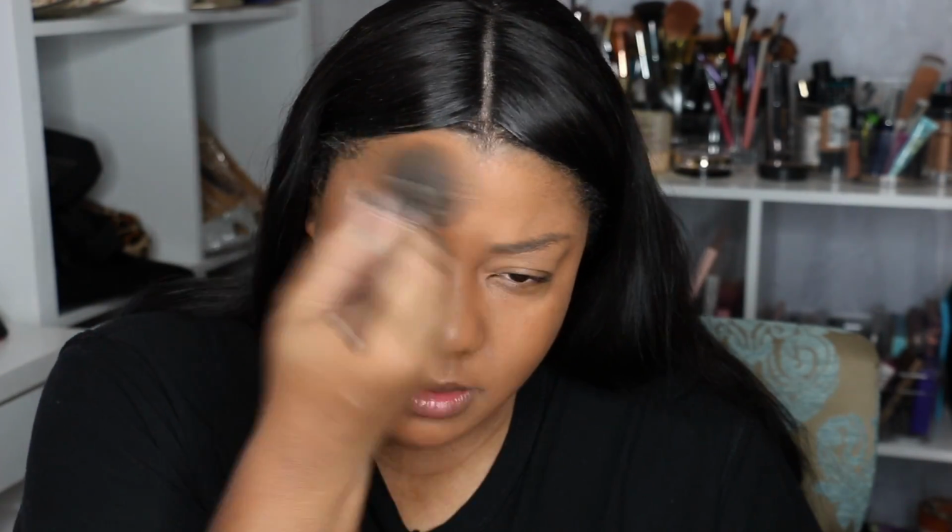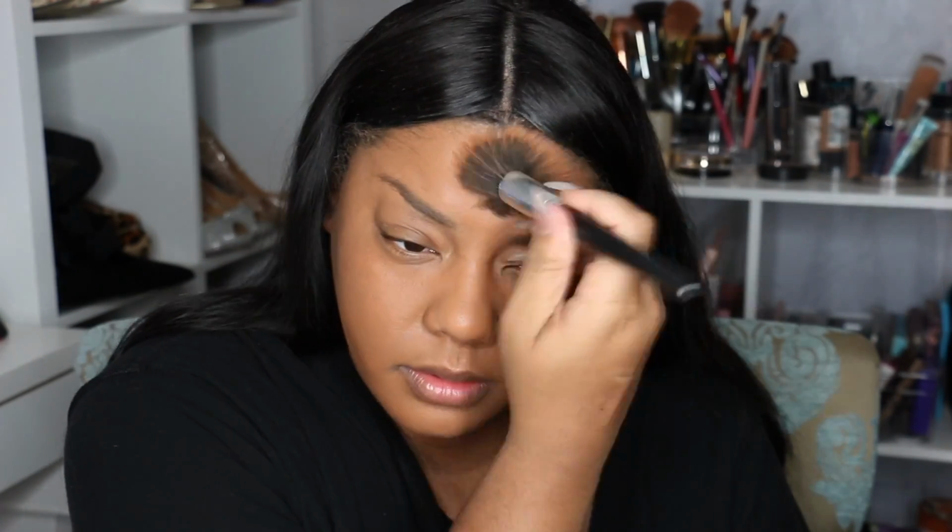This is just as good. It's very, very affordable too, guys. It's like 10 bucks. I usually get it from Walmart. So it blends out really, really nice. Gives me a nice matte finish. It's like a semi full coverage foundation.